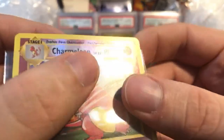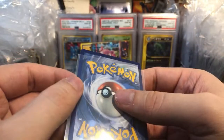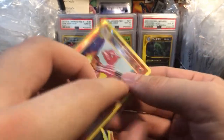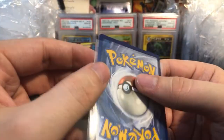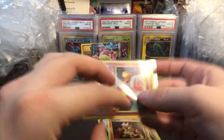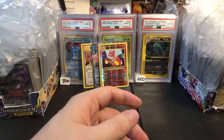Well, he's got this little piece of, oh, that's too bad. Nah, unfortunately, he won't grade a 10. I was looking at it from the front. You can almost see it from the front. Can you see that? You flip it around. That's the actual white dot. Ah, that's too bad. He's definitely a 9 at the best. So close.